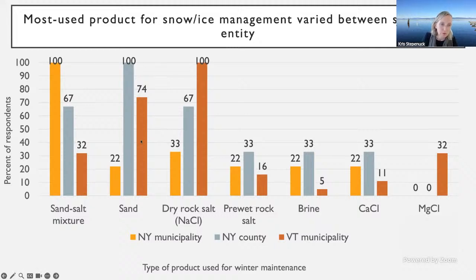So we see three quarters of municipalities in Vermont using sand, and we see 100% of communities using dry rock salt. As Matt just said, we know that this is the top product being used by communities to help keep our roads safe. What we don't see is some of these other ways of going about it.